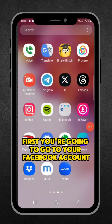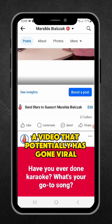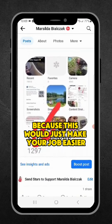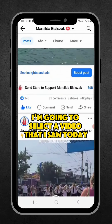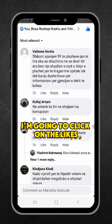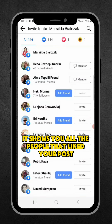First, you're going to go to your Facebook account and try to find a video that potentially has gone viral or has gotten more likes than usual, because this would just make your job easier. So as I'm scrolling through, I'm going to select a video that I saw today that has 146 likes. I'm going to click on the likes, and then all the way on the top, it shows you all the people that liked your post.